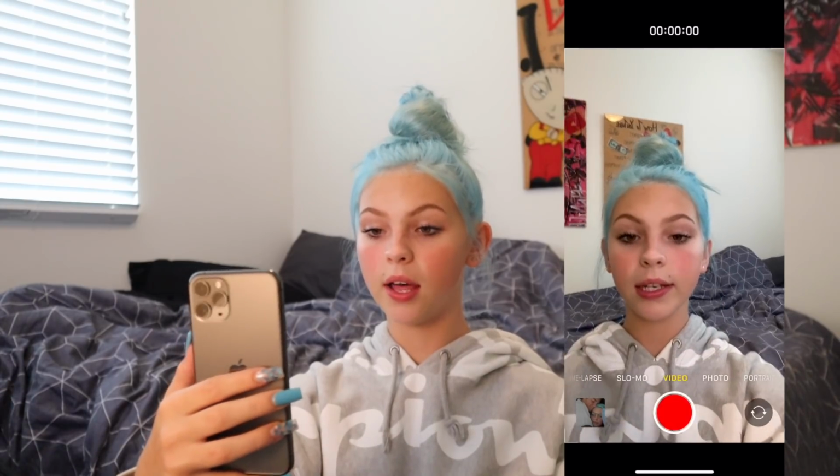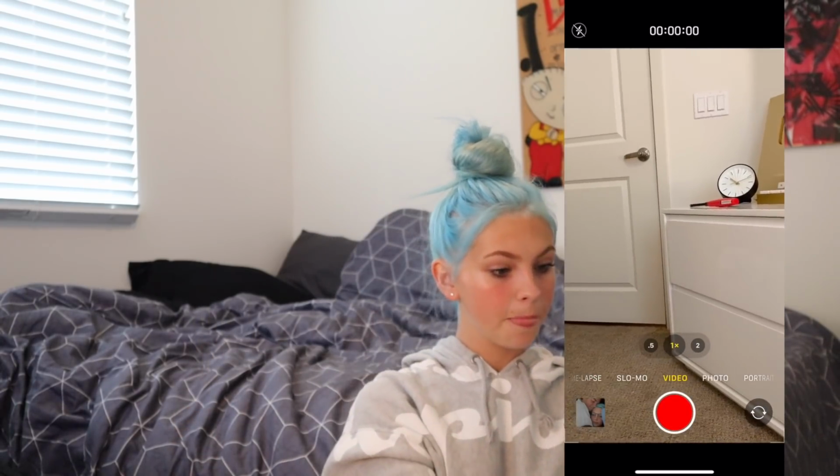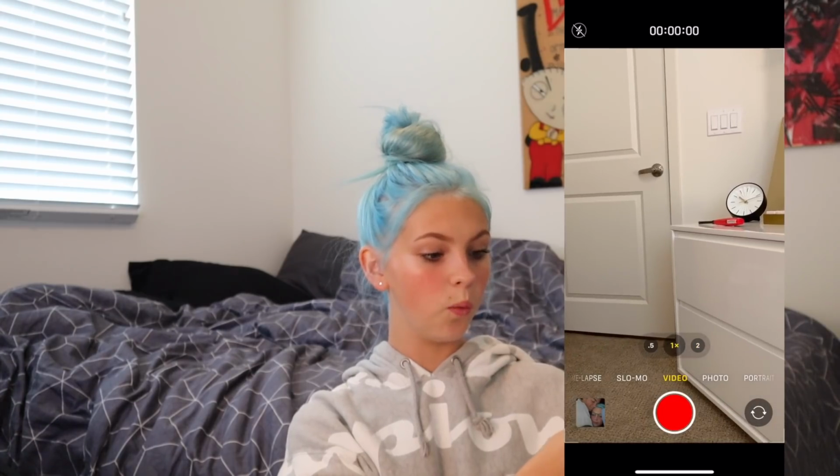That's pretty cool. So for video, there's not a certain mode in the front screen, but if you turn it around, there is 2x, 1, and 0.5. So it's the wide, close, and close. That's crazy. That's pretty cool.